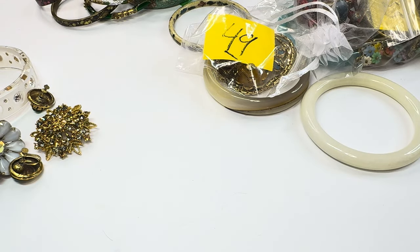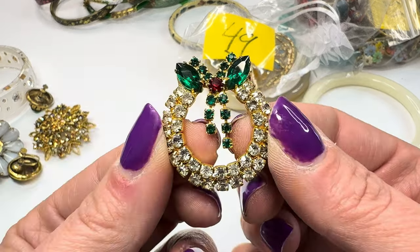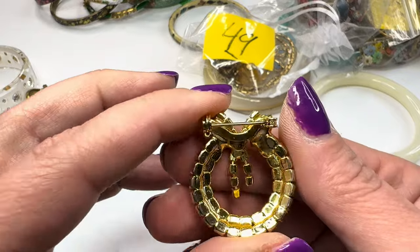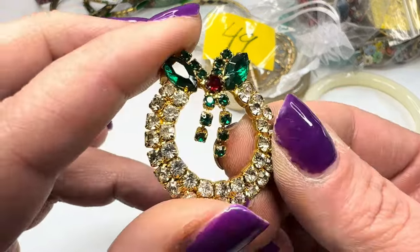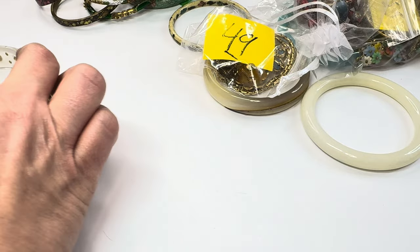And then this other auction, same auction, I won a few brooches and some other jewelry. I got this little Christmas wreath, which I thought was really cute and a little blingy, and getting ready for my little, I'm going to do a Christmas in July sale, I think.